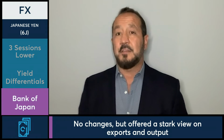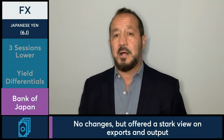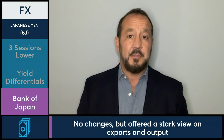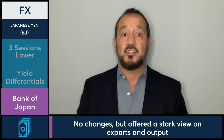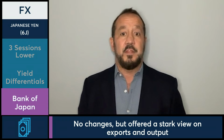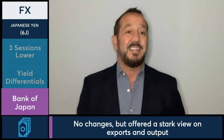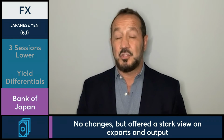Then also we had a Bank of Japan meeting this week, and the BOJ, while keeping monetary policy steady, offered a stark view on exports and output. They kept their view on the economy the same, saying it was picking up as a trend. But in terms of exports and output, they wrote in their statement, and this is a quote, "exports and factory output continue to increase, although they are partly affected by supply constraints."